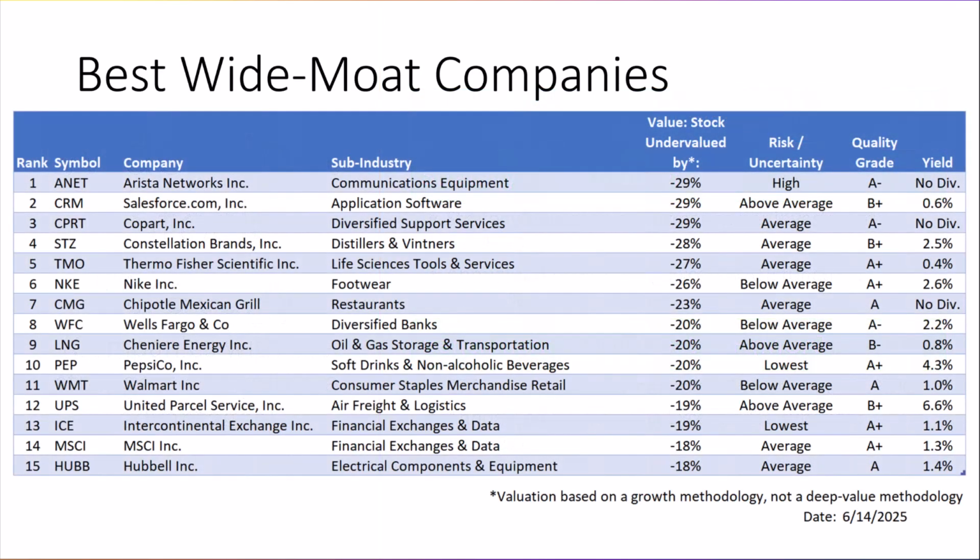Now let's look at our ranking of the best WideMoat companies. In other words, companies with the strongest competitive advantages. The valuation methodology here is a growth methodology, not a deep value methodology. Now, unlike our dividend growth portfolio where we want a lot of diversification, for this portfolio we only buy the top 5 stocks each week instead of the top 10, and we don't limit how much an individual stock can be in the portfolio. So this portfolio is less diversified and more aggressive than our dividend growth stock portfolio.